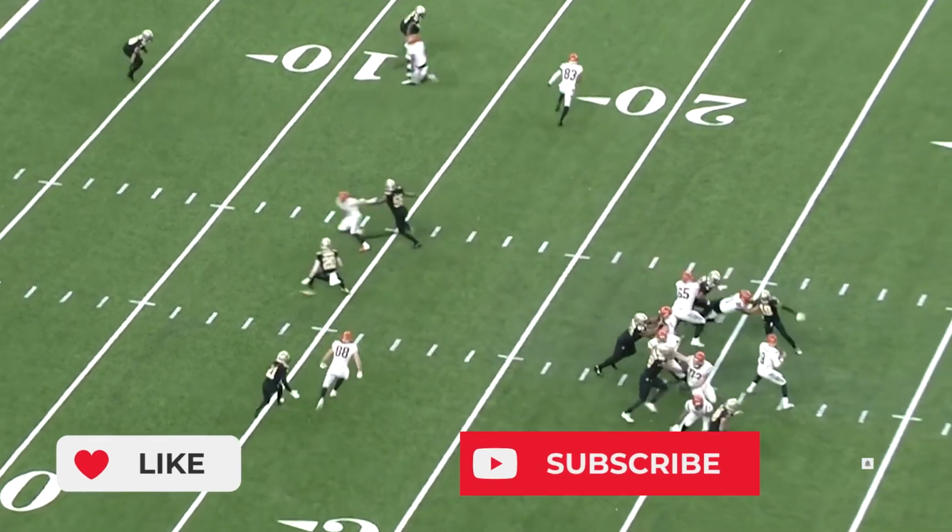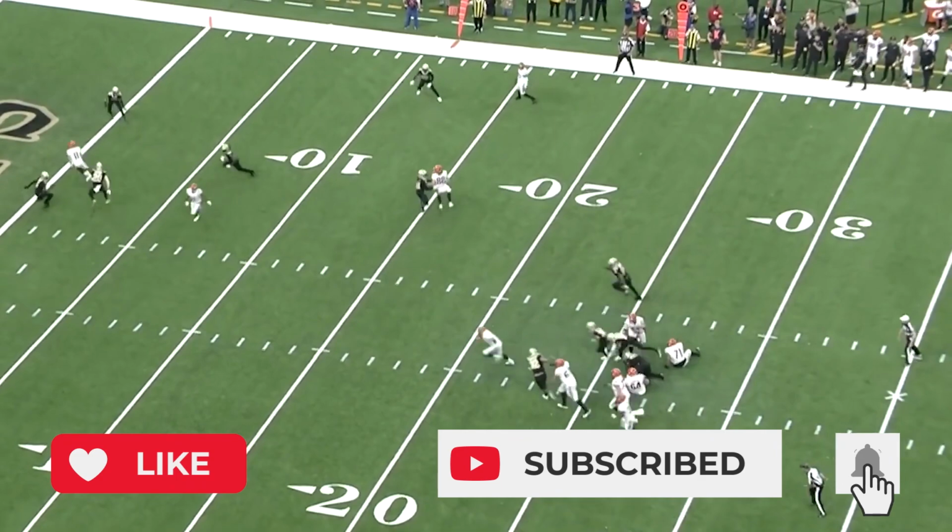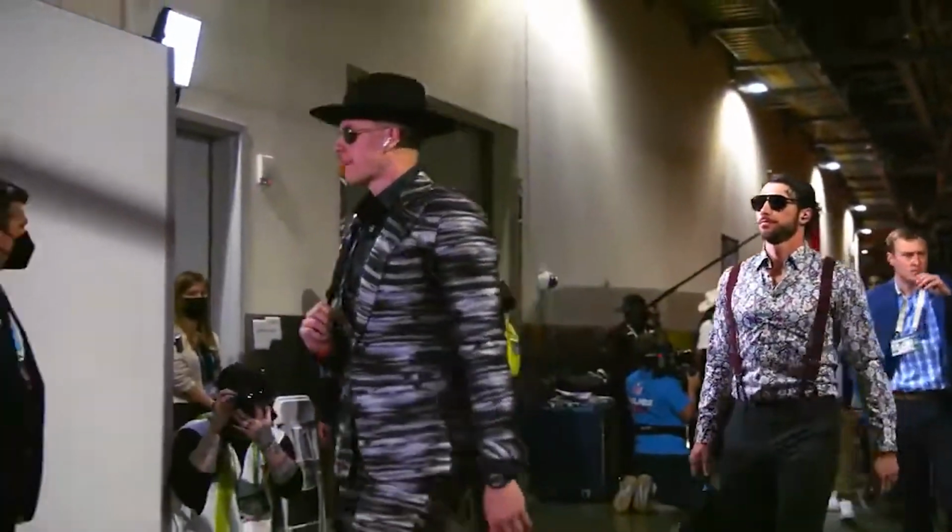Damn, it's like that dude was just playing chess while the rest of us were playing checkers. Really, could there possibly be a cooler QB than him?